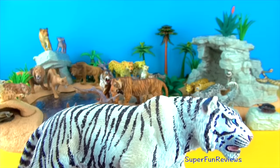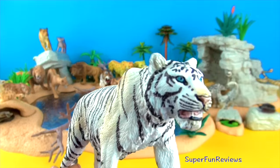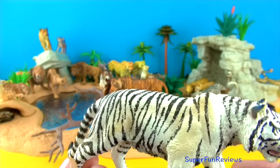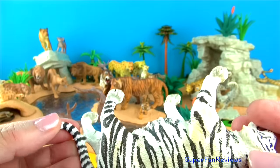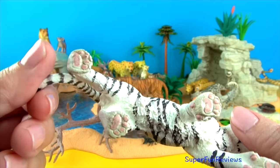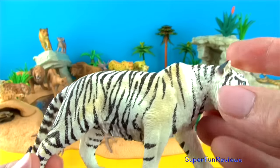This is a white tiger. These rare white tigers carry a gene that is only present in about 1 in every 10,000 tigers. A white tiger's pale coloration is due to the lack of the red and yellow pigments that normally produce the orange color. So there's a deficit there.